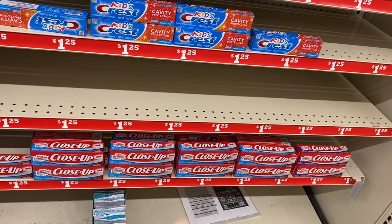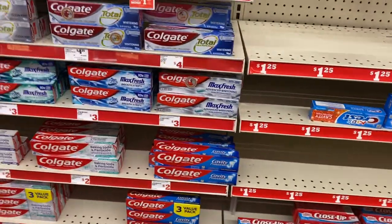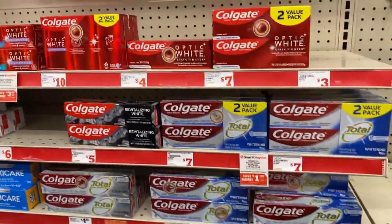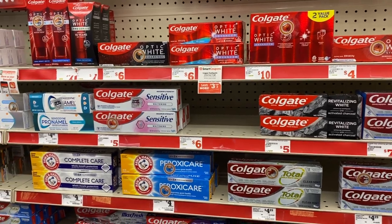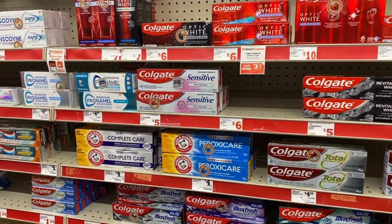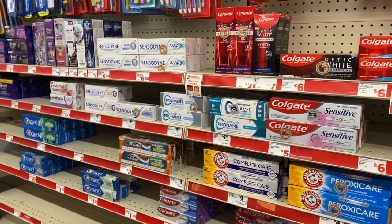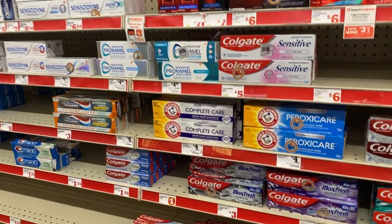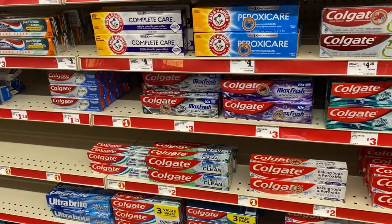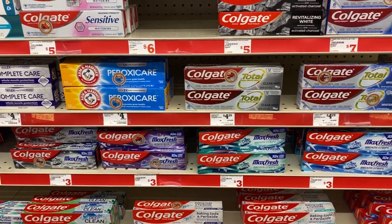Oh, God. I haven't used Close Up since I was maybe a teenager. My favorite toothpaste is the Crest 3D White. Or right now, it's the Sensodyne, because my teeth are so sensitive, especially when I eat ice cream. I've never tried Peroxicare.